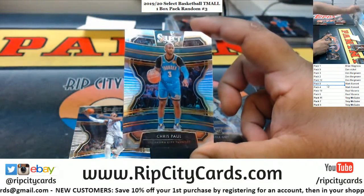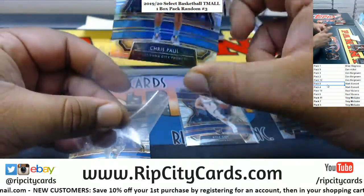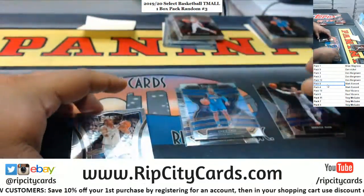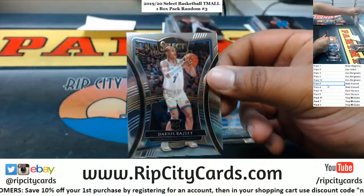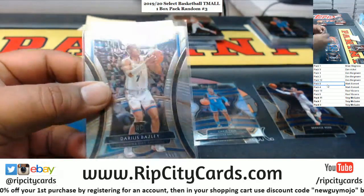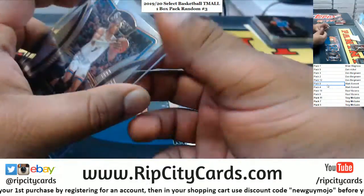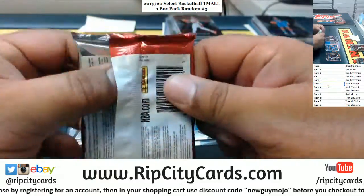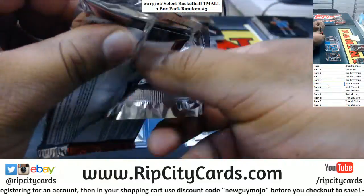Got Chris Paul Thunder, silver, tier 1. Beasley Thunder, rookie, tier 2. That's okay. Would have been nicer if it was a gold wave or a red wave. Not a hit, though. Pack 4 from Mark.